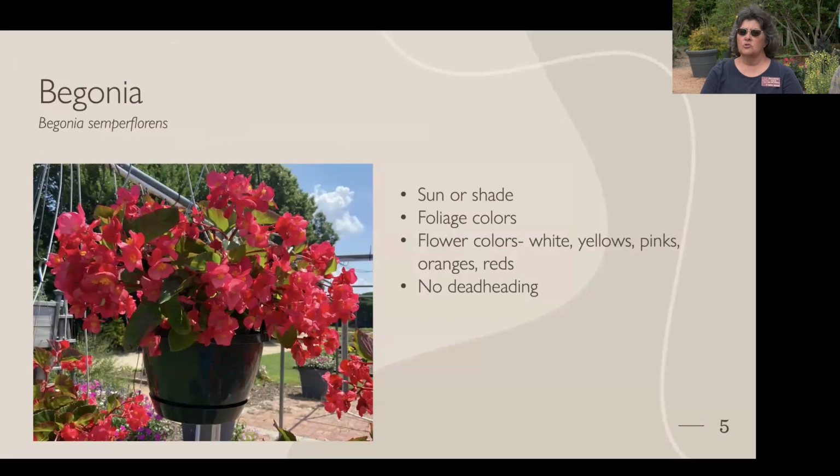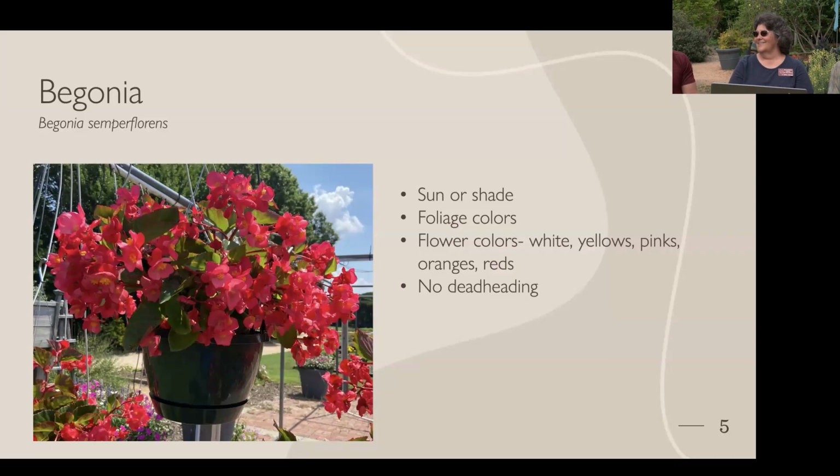Begonia is one that you can do in sun or shade. But most of us, if you have shade, you're looking for something with a pop of color, and begonias will fill that bill. For foliage colors, you can find them with green leaves or bronze leaves. The flower colors come in a wide array. And the nice thing about begonias is that you can plant them in the ground or put them in containers. They're really resilient. Even if you go on a vacation and don't water them quite well, they'll recover.